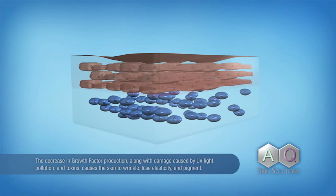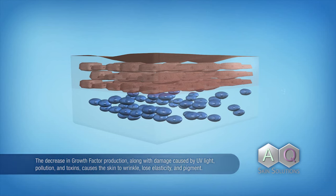The decrease in growth factor production, along with damage caused by UV light, pollution, and toxins, causes the skin to wrinkle, lose elasticity, and pigment.